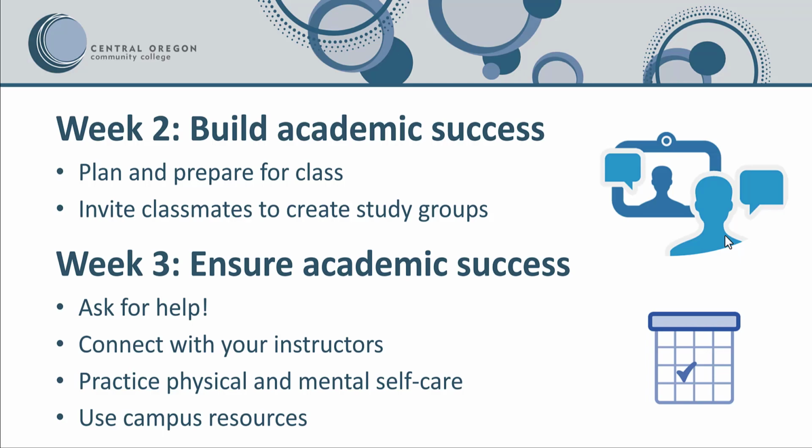Week 3, ensure academic success. Well, ask for help. If you find you're struggling, and I've mentioned this multiple times already, reach out for help. There's a ton of folks on campus that are going to help. We just need you to know that we're available. All you have to do is reach out. Great resources on the COCC web, and I've mentioned a few already. So reach out to your instructors.